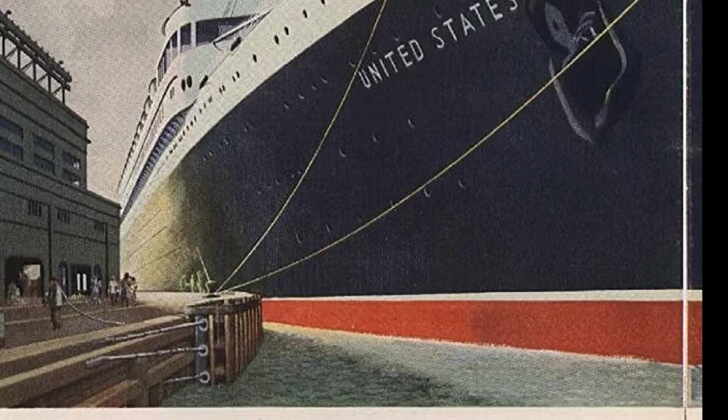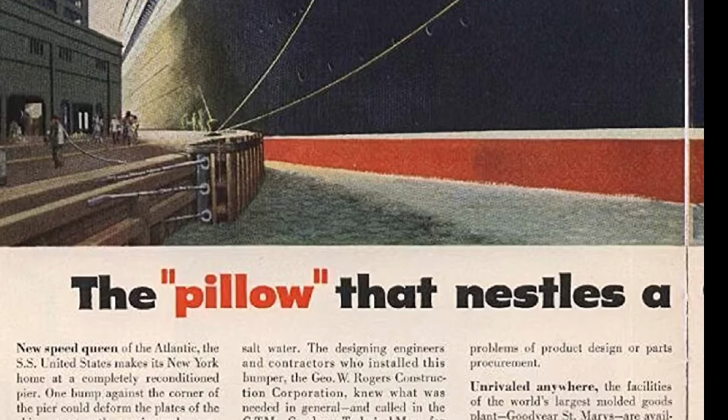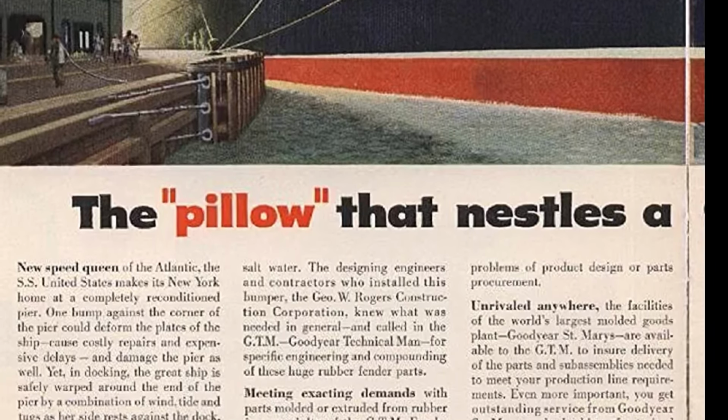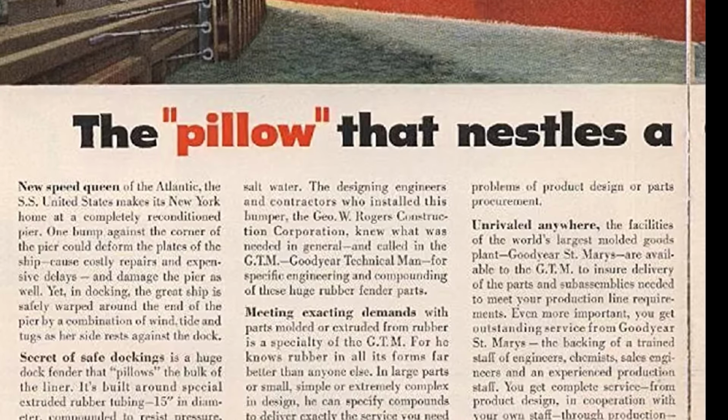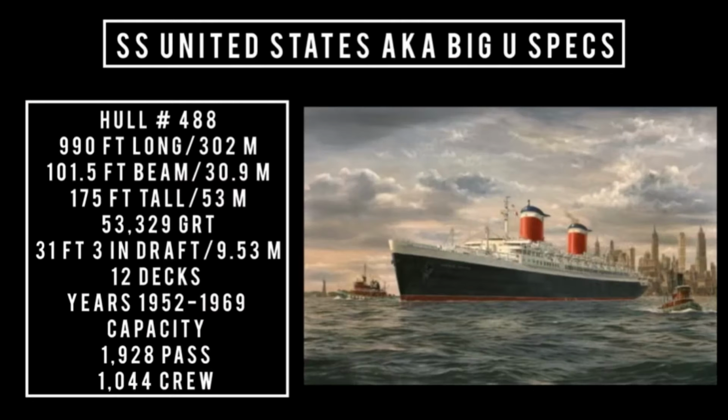The government was interested in subsidizing this project because it could be converted into a troop ship carrying 14,000 soldiers 10,000 miles without refueling, and gave the contract to Gibbs and Cox to design and supervise the build. So let's talk specs. SS United States, aka Big U, hull number 488. It was 990 feet long. The beam or width of the ship was 101.5 feet. Height from keel to funnel was 175 feet.